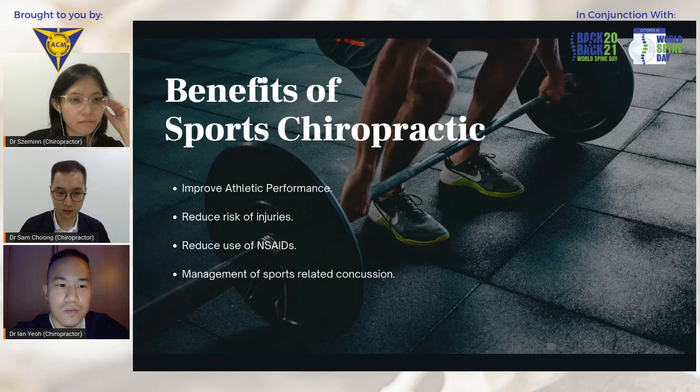This is just for general knowledge. If it's a strain, it heals faster than a sprain. Strain is for muscles and sprain is for ligaments. It's the nature of ligament, it doesn't have much blood supply. So it might take a bit longer in terms of icing and rehabbing compared to a strain, because muscle has a lot of blood supply. So yeah, that would be my answer for that question.